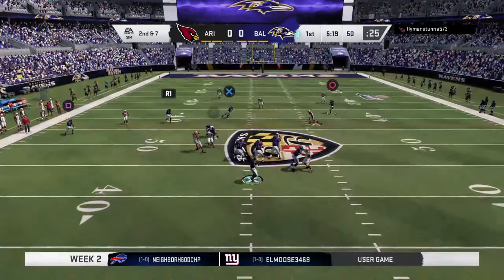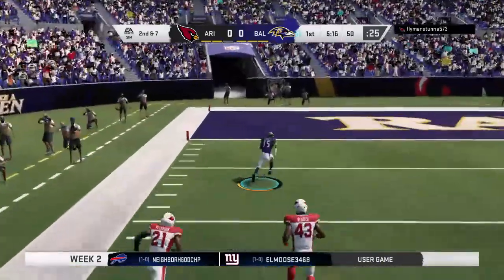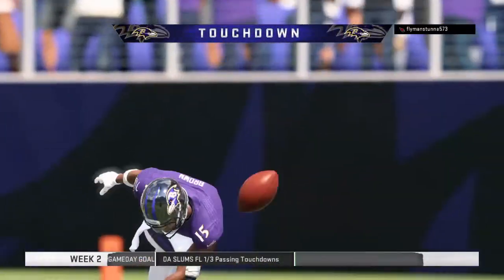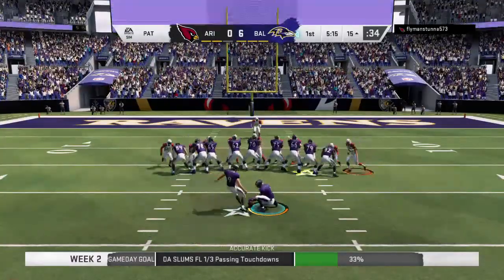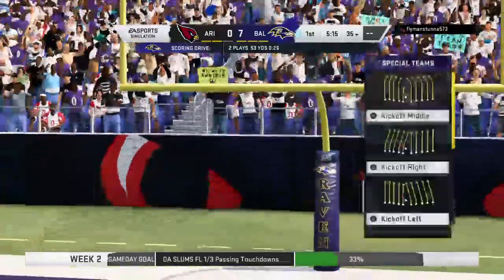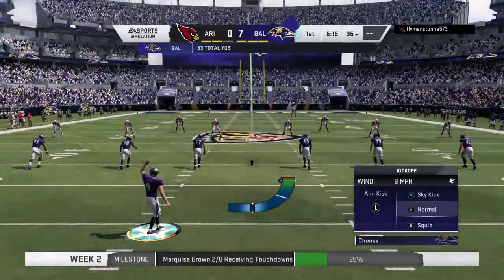From midfield now, here's Jackson. He's going to rifle one deep left side. That's caught inside the 20. And all the way in for a Ravens touchdown. Marquise Brown, his 2nd touchdown on the season, as his guys are able to strike first here in this opening quarter. Tucker able to connect on the extra point, and it's now a 7-0 game.